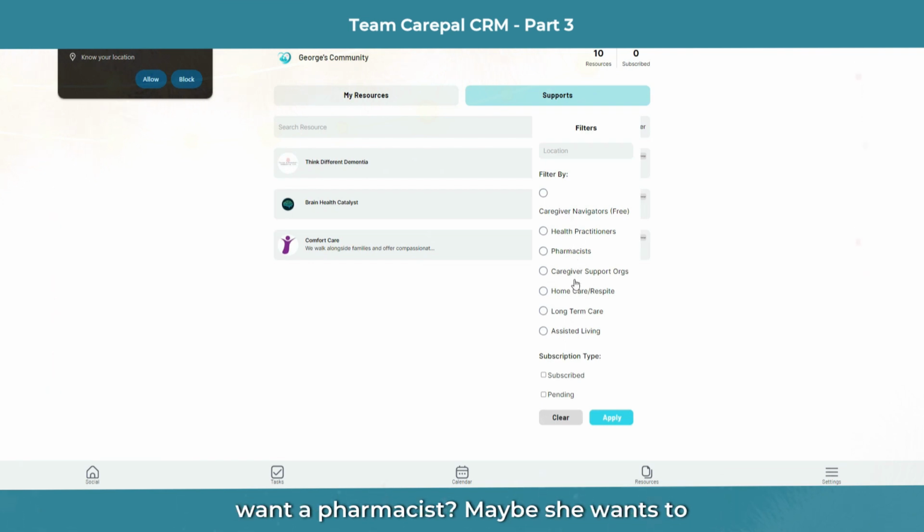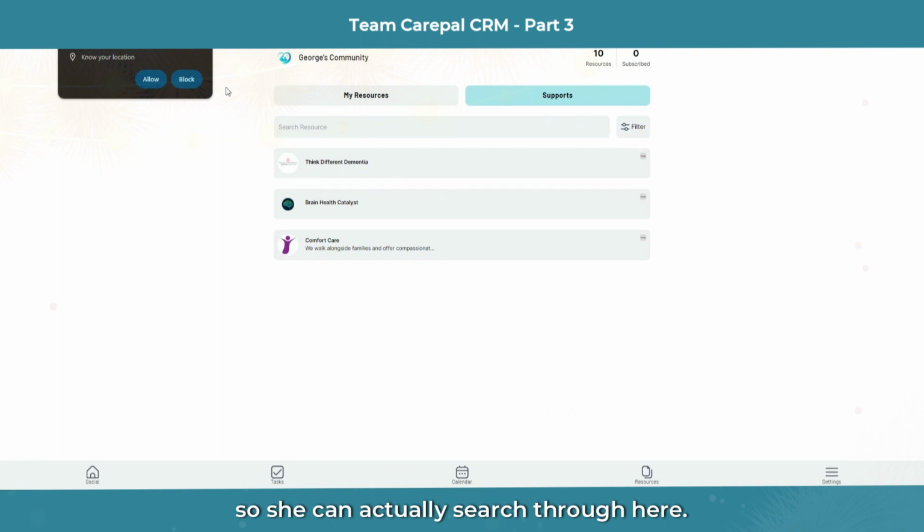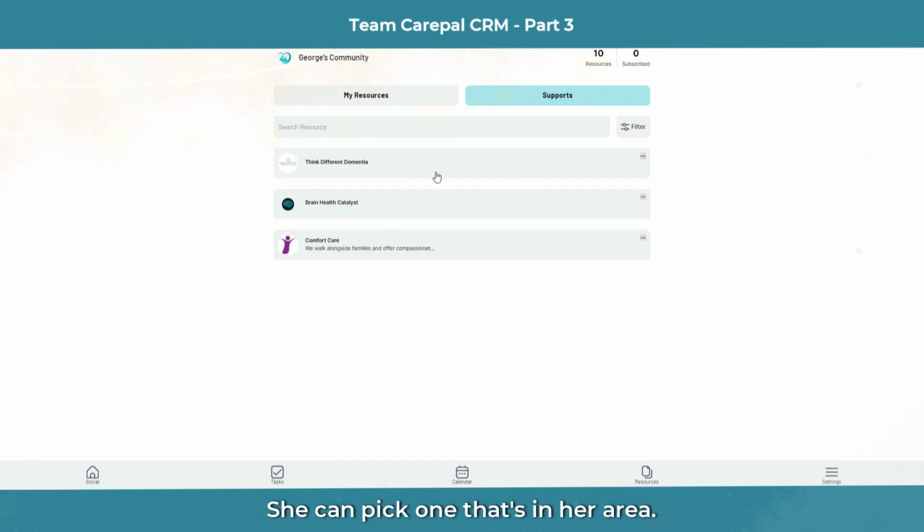Does she want a pharmacist? Maybe she wants a support organization. What if she's looking for more assisted lifting or home care? These are all in here. So she can search through here and pick one that's in her area.